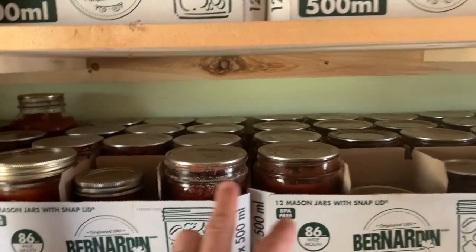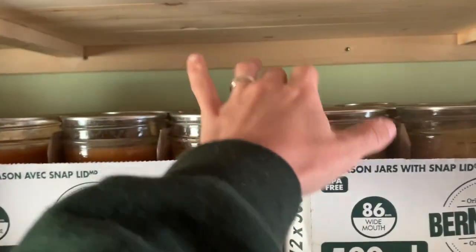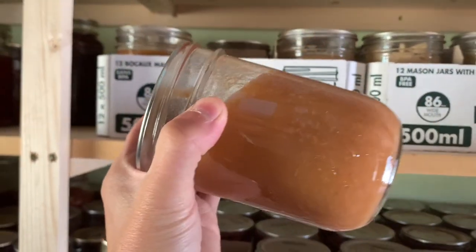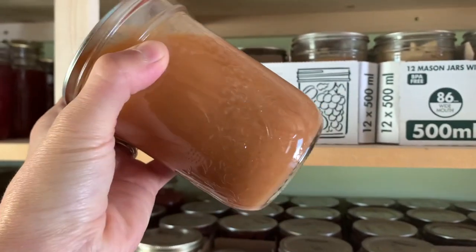Okay, more salsa. We made so much salsa last year. We're not making any this year. This is pie filling, and these are some of the jars. I think it's applesauce. You know, you think you'll know what it is, but you don't.